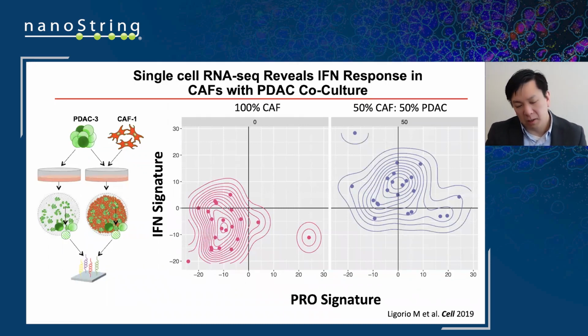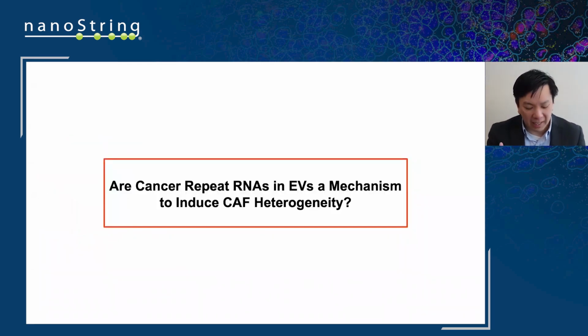And in our work a few years ago that we published, we found that cancer-associated fibroblasts, when mixed with pancreas cancer cells, can induce more aggressive phenotypes with EMT as well as proliferative capability. One of the things that we found in the same paper is when we looked at the fibroblast co-culture with the cancer cells, they actually induce an interferon signature as well as proliferative signatures, indicating that the fibroblasts are almost as active as if they had been infected by a virus. And so that led to this question: are cancer repeat RNAs in these extracellular vesicles a mechanism to induce this CAF heterogeneity and cause an inflammatory type CAF?